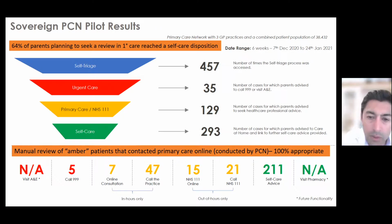About 22% end up with an amber disposition, but of all of these 450, only about 25% end up actually communicating with primary care, which is a huge reduction in activity.